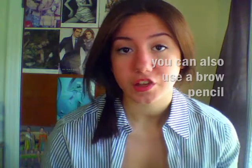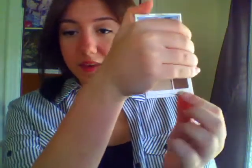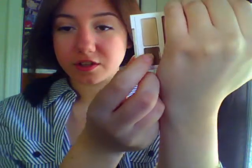Okay, so if you're looking to fill in your eyebrows, if they're not thick enough or if they're very thin, I would suggest getting brow powder, or you could use eyeshadow that is matte. You do not want any sparkle in it because that will look really unnatural. So just any kind of matte shadow. I use this one from a Clinique palette. It's just a matte brown.